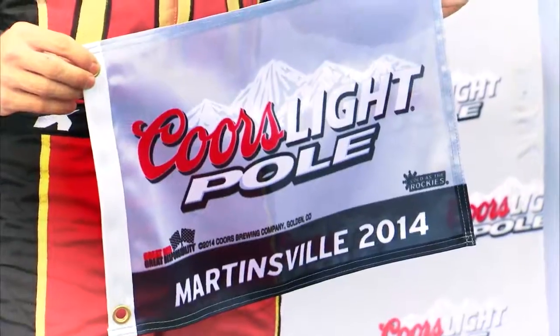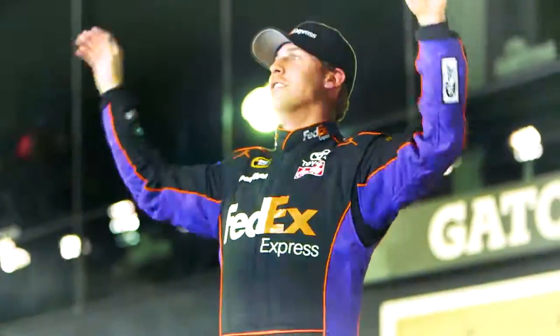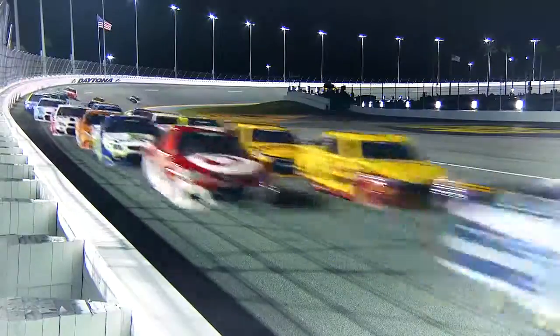To earn an invitation to the Advanced Auto Parts Clash, a driver must have won a pole position during the previous season or be a previous winner of the Clash. Drivers who have won pole position for the Daytona 500 and drivers who have qualified for the chase in the previous year are also eligible to compete.